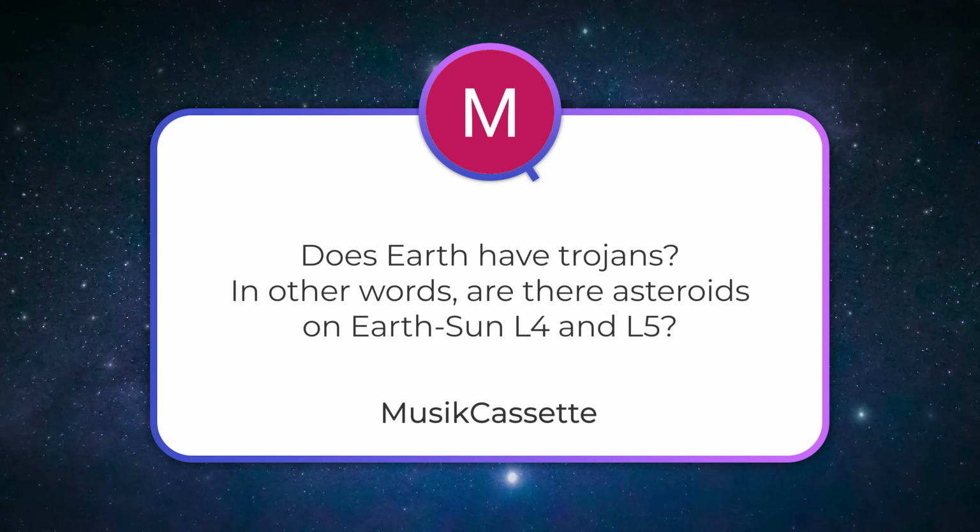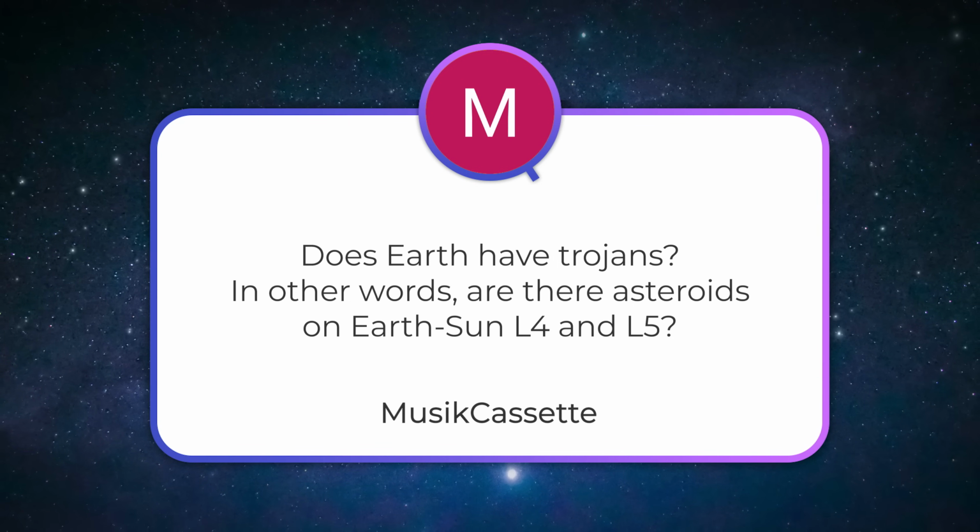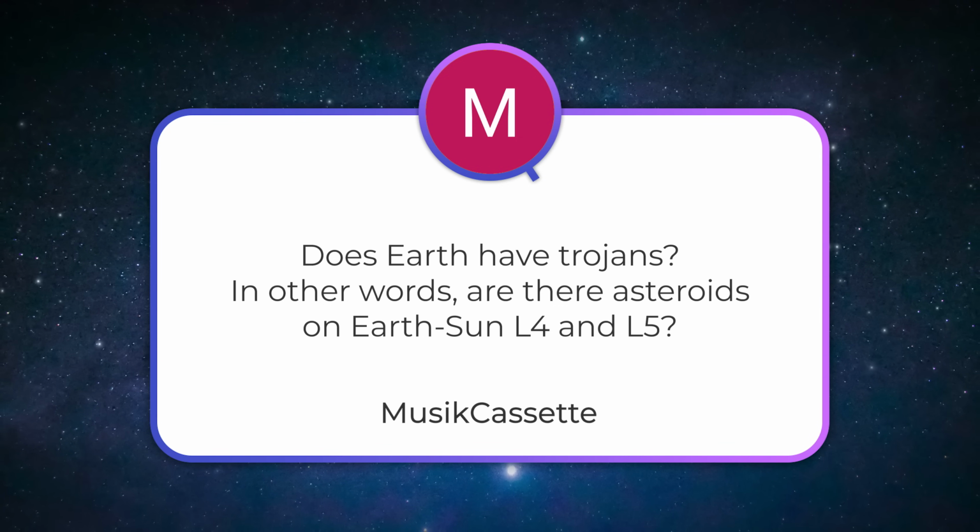Music Cassette asks: Does Earth have Trojans? In other words, are there asteroids at the Earth-Sun L4 and L5? Yes, the Earth has Trojan asteroids at its L4 and L5 Lagrange points.